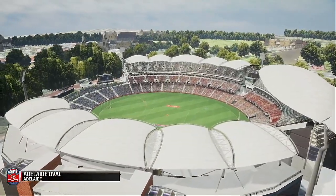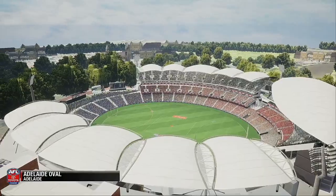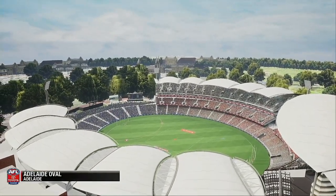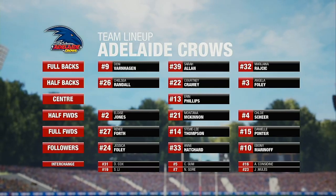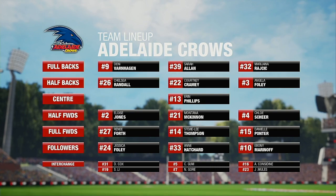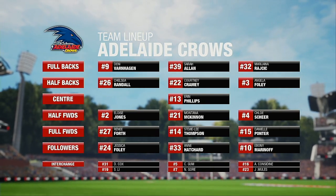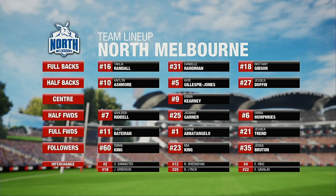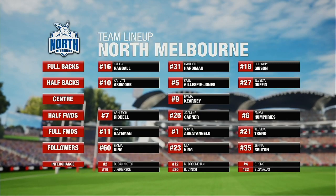Hello, I'm Anthony Hudson. A few empty seats in the crowd. And joining me as always is Gary Lyon. Yes, thanks, Hutto. A real pleasure to be here for this game today. Even though this is an exhibition match, Hutto, we expect that both teams still want to win. Adelaide set to take on North Melbourne in this exhibition match today.